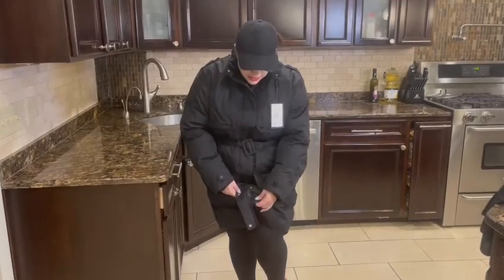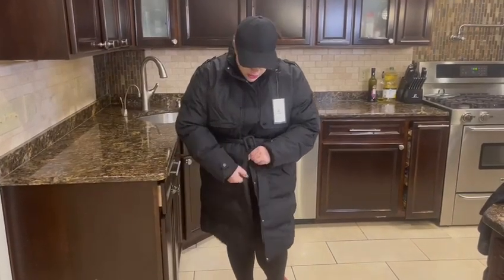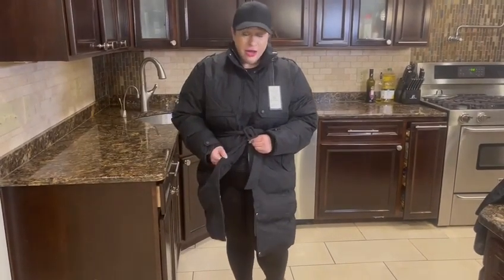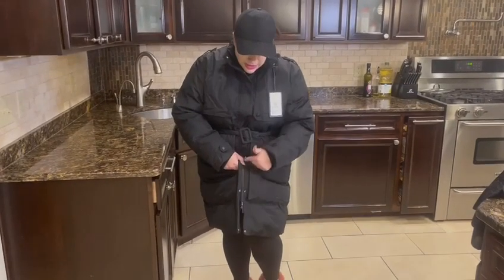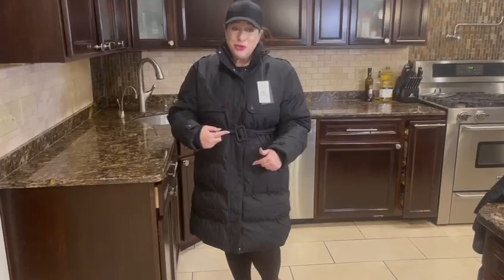The cool thing is it's one of those double-sided zippers. So if I want to sit down in the car, I'm not going to have to squeeze or anything. So you can adjust it here and here, which I think is really cool.